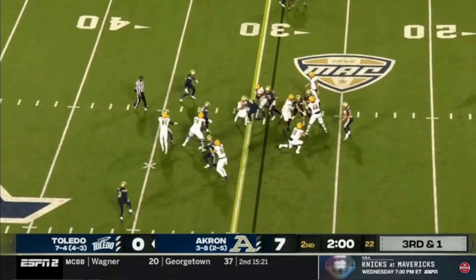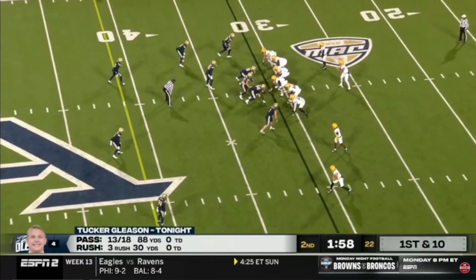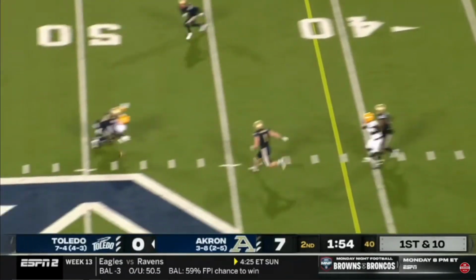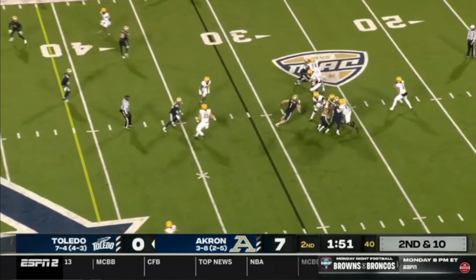To the ground. First down run for Connor Wallensack. And that's going to be fascinating. We talked with Chuck Martin about the tiebreakers. He's not even sure what the tiebreakers are. Has gone almost 4 straight quarters without a point.